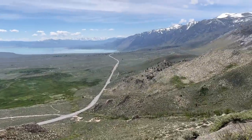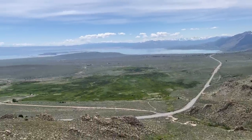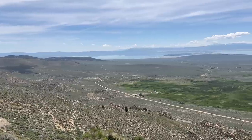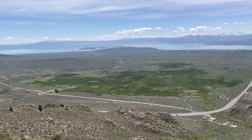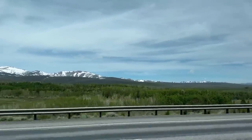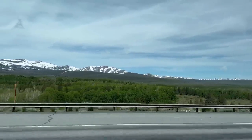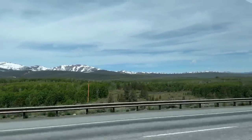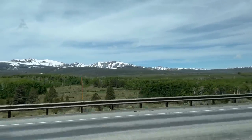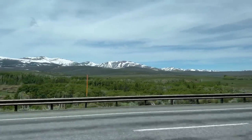You're not gonna see this sight probably very often, so I figured I better stop and grab it real quick. What a beautiful time of year to come through here. So we're getting ready to drop down into Bridgeport, probably in about 10 miles from here. This is pristine country here.